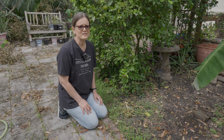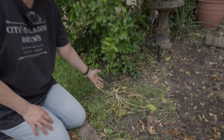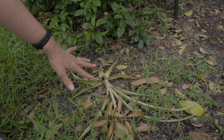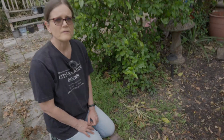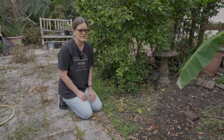One of the things I'm saddest about is what happened to my pineapples. They got so drenched that they actually rotted. I lost one here, and I lost two over there. I do have a few pineapples that survived, but many of them just got flooded out. They couldn't stand the excess moisture.